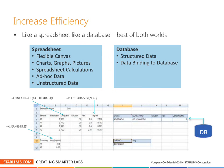It may be the need to do a calculation on the fly, maybe create a table, maybe build a chart, import in a picture, annotate that picture, build some graphs. All of these things are ad hoc type work that you would need to be able to do. And so an ELN is able to do both of these.